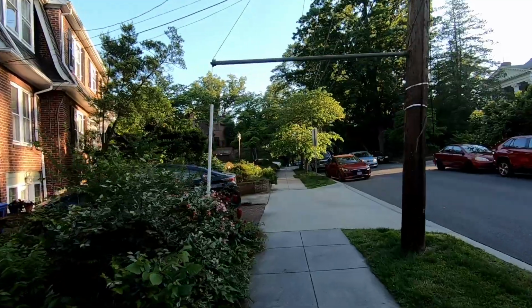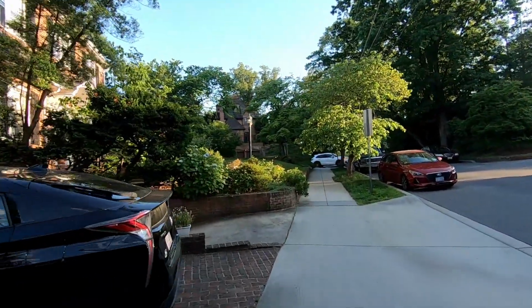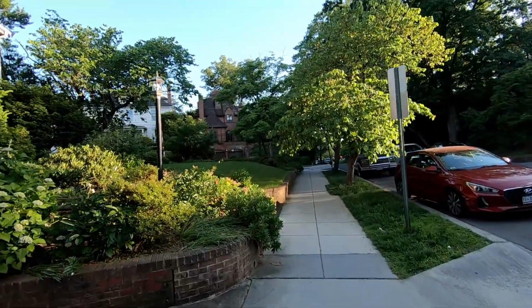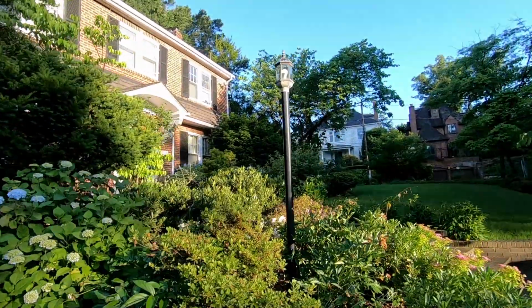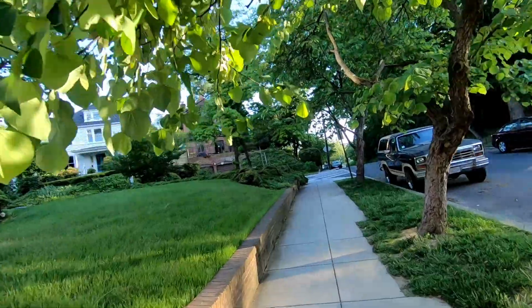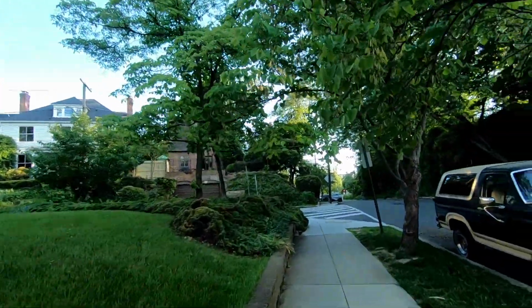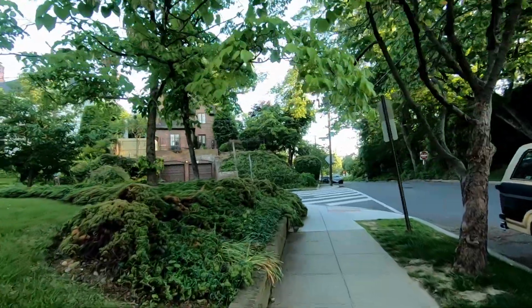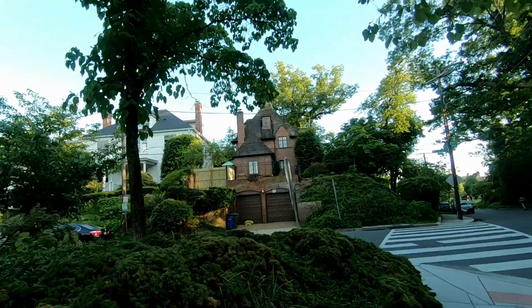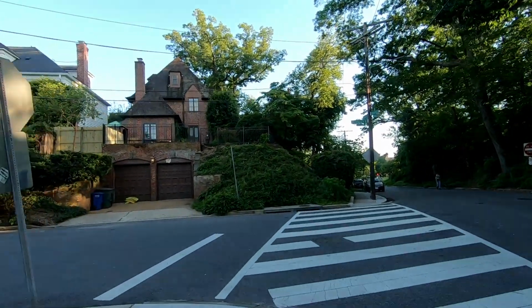All right, guys, so we made it to DC, and we made it to our Airbnb also. And now we're just taking a little walk in the neighborhood by our Airbnb. It's a nice little area with nice homes. It's a little bit more residential than the last place we were at. And we're right over here next to Massachusetts Avenue.